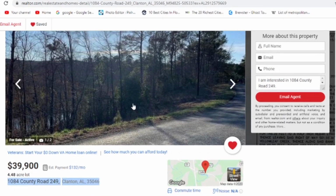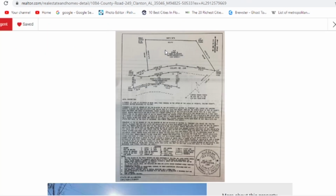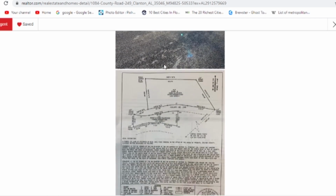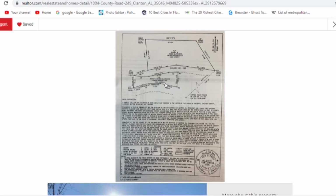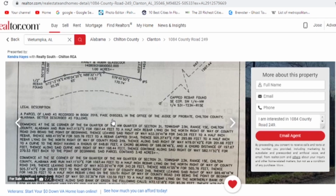Let's see. I don't know which side of it. Is it across from it? Let's see what the survey says here. I guess you own, I don't know if you own both sides. Where's that creek at? Yeah, it looks like you're right. Man, I know how to read this, I just can't zoom in enough to get a close look. Well, either way, it's close to that. You can figure it out yourself.